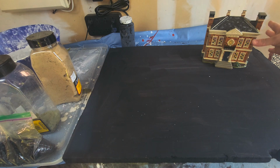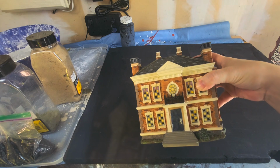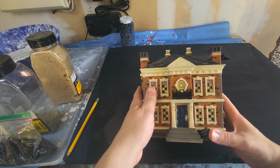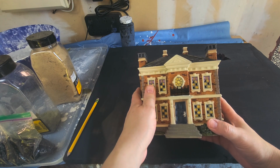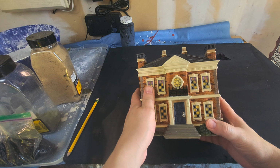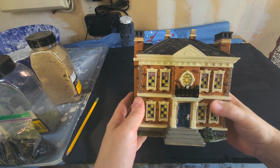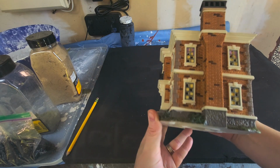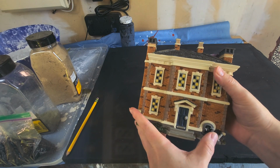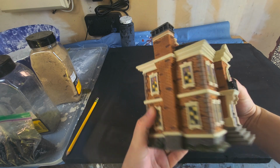If you want this house, this is the actual Dower House from Downton Abbey. Department 56 released this one, the actual Downton Abbey castle, and the Crawley house, and then a few figurines. But it's got its little chimneys there, little back door with the little coal, which is just adorable.